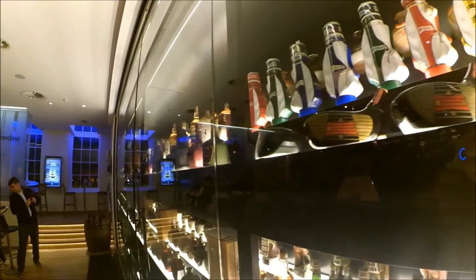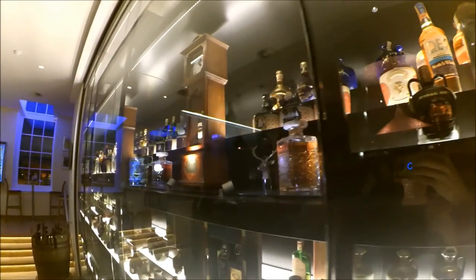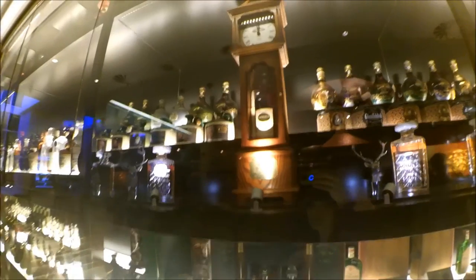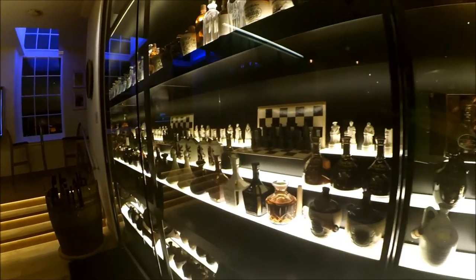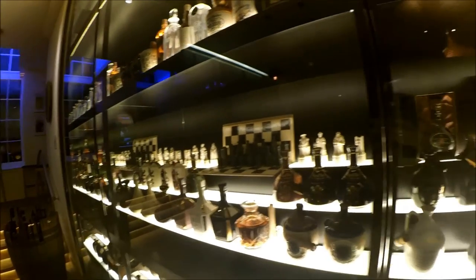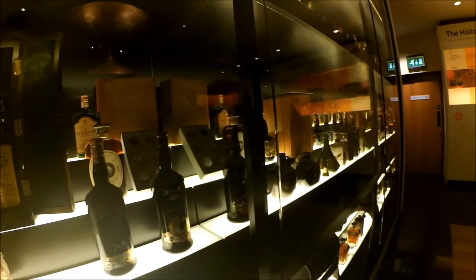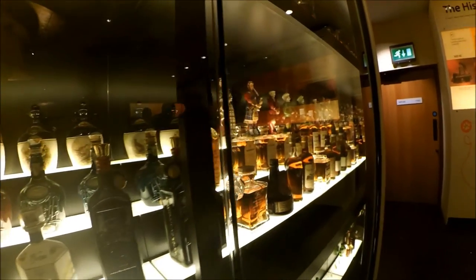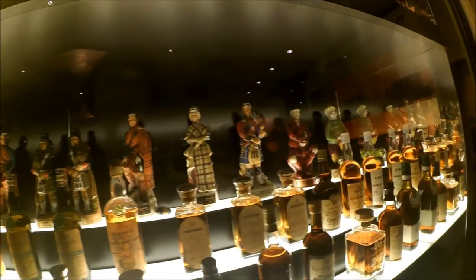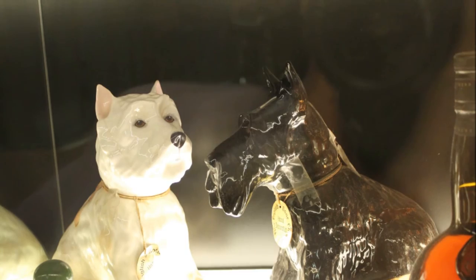In the bar area were the more visually interesting bottles. I found it ironic that the Scotty dogs' heads were held on with Scotch tape.